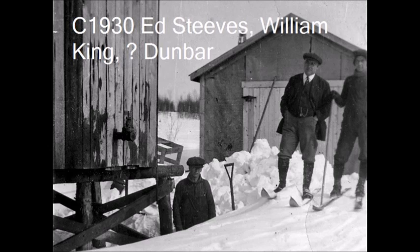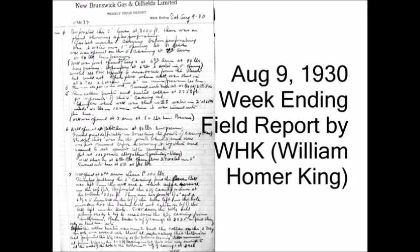He filled in his last oil field report on April 2nd, 1932. He likely replaced Orrin Boggs. Field reports were detailed logs of daily events related to gas and oil well drilling and maintenance. This report was initialed W.H.K., Field Superintendent. These field reports can be seen at the Steves House in Hillsborough.